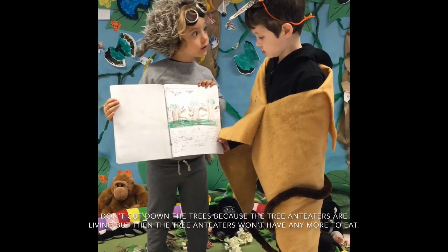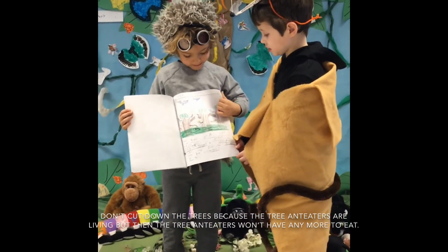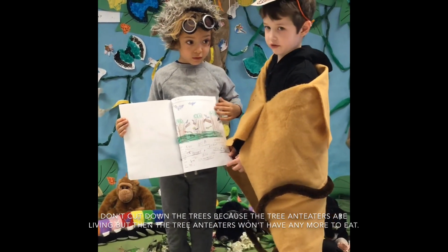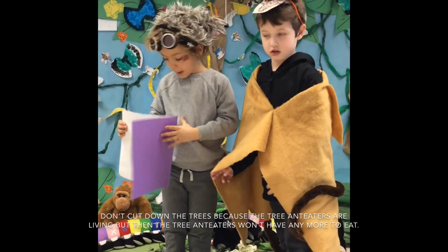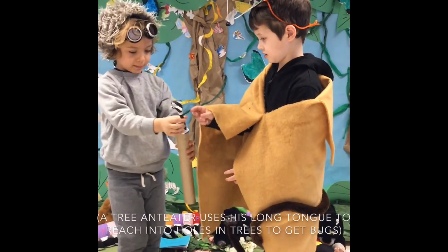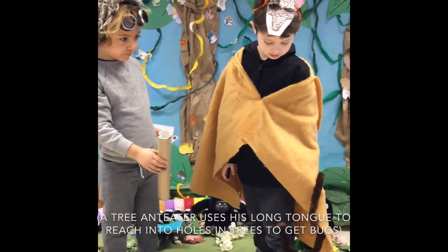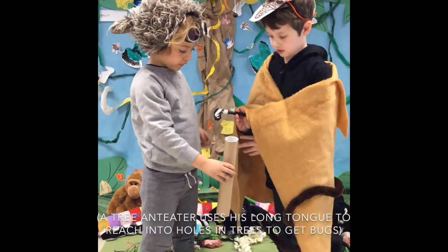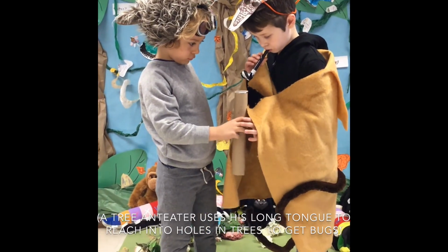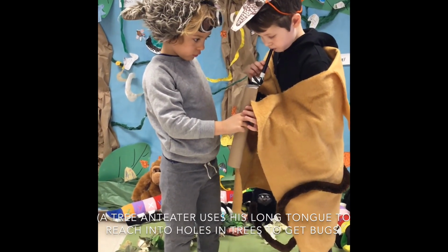Trees in the rainforest. In the rainforest, that would be sad. Do you want to tell us anything else about the tree anteater? Yes. What is his prehensile tail for? For hanging upside down. Interesting. And how does he eat? Like this. He sticks out his long tongue? Yes.